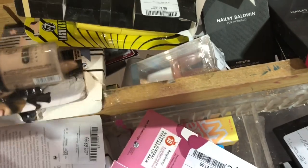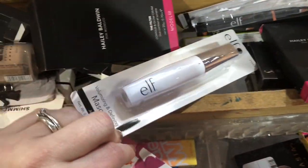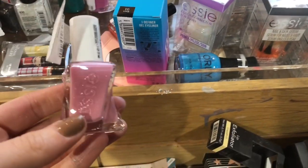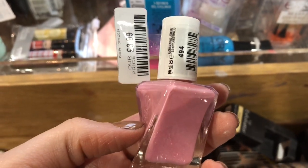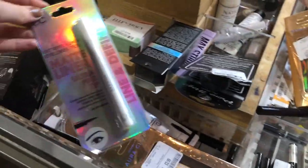A couple of good shades that they did have there, and if I wouldn't have got rid of my singles, I would have been really tempted to pick up one to try the formula. A few more things from Model Co, a few more things from e.l.f. I think it was more mascaras, but again, much the same price of what you pay online anyway. On the top, they had quite a few nail varnishes from Essie. They had this one which was £3.99, and those ones are usually £8.99, and I do regret not picking that one up because I do really like the formula.